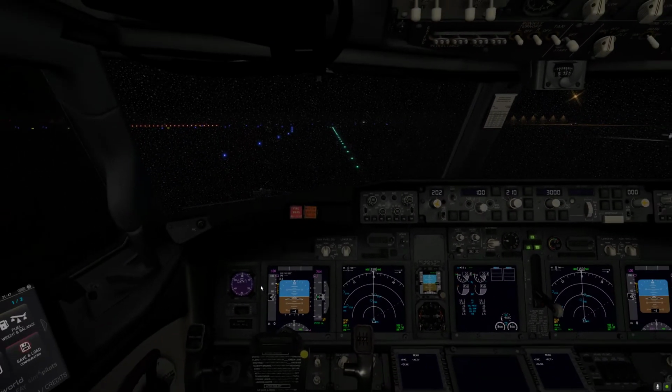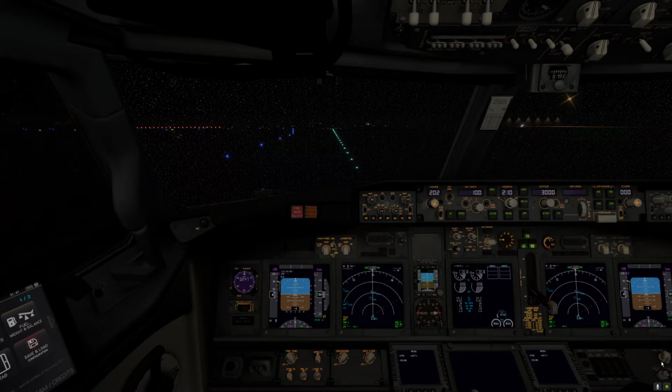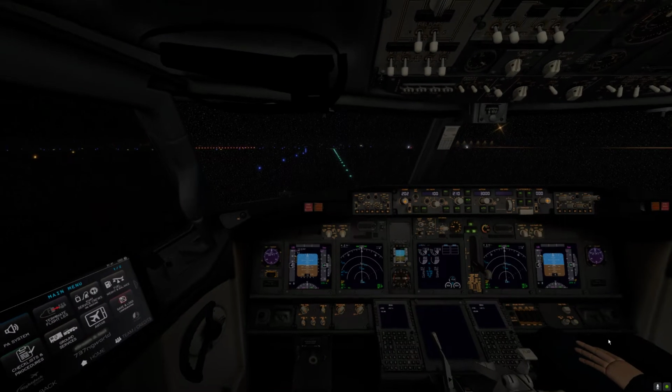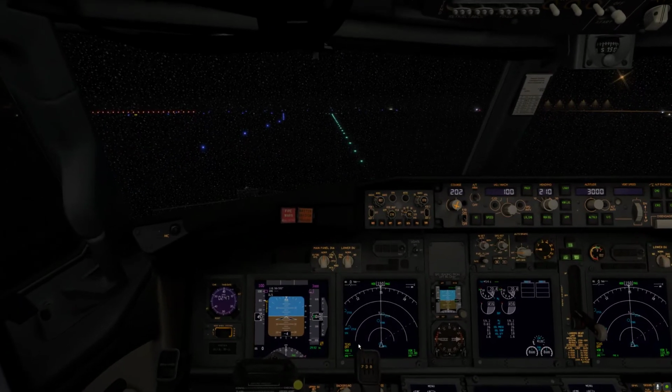First thing we need to do is get the lighting set up the way I like it. Turn on the panel lighting, a little bit of background and a little bit of flood. And for the radio stack, panel lighting to 100%, the flood to 50%. And let's turn on the camera.